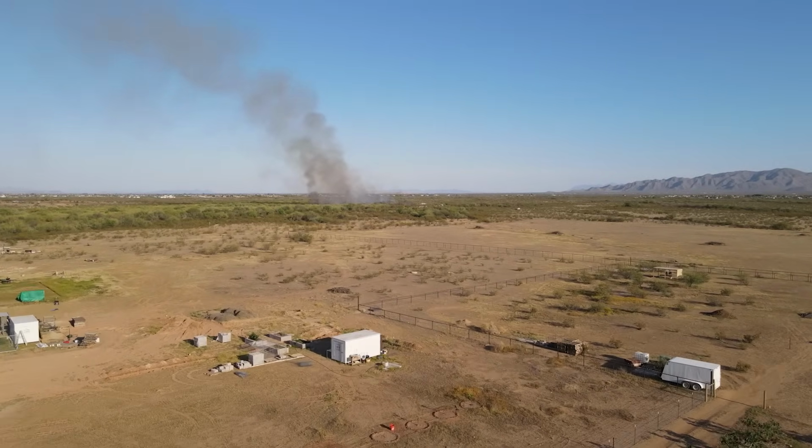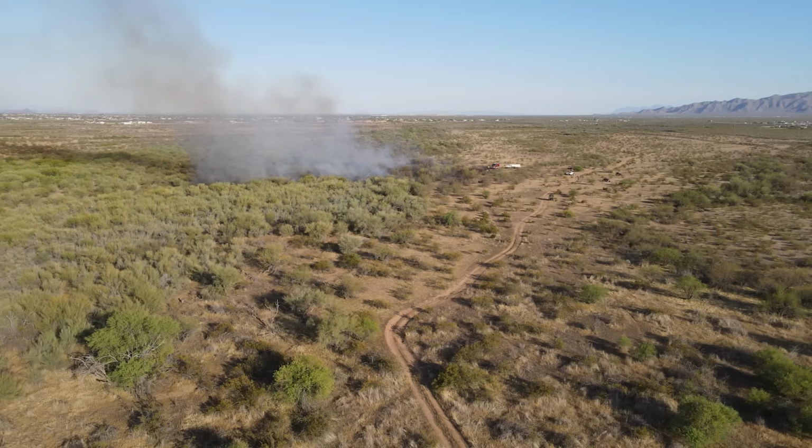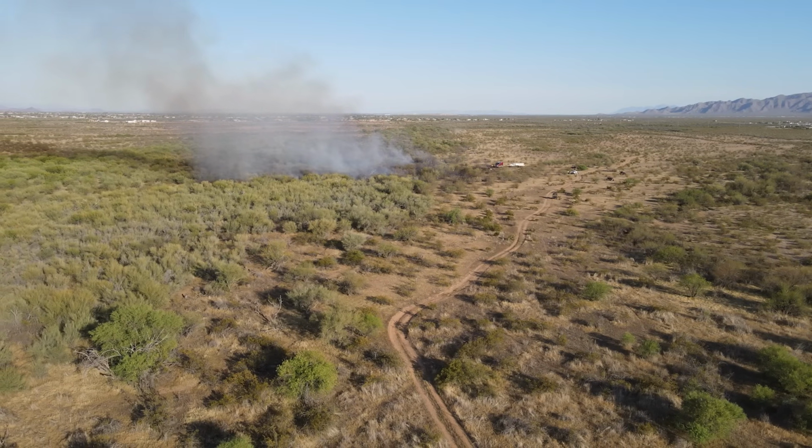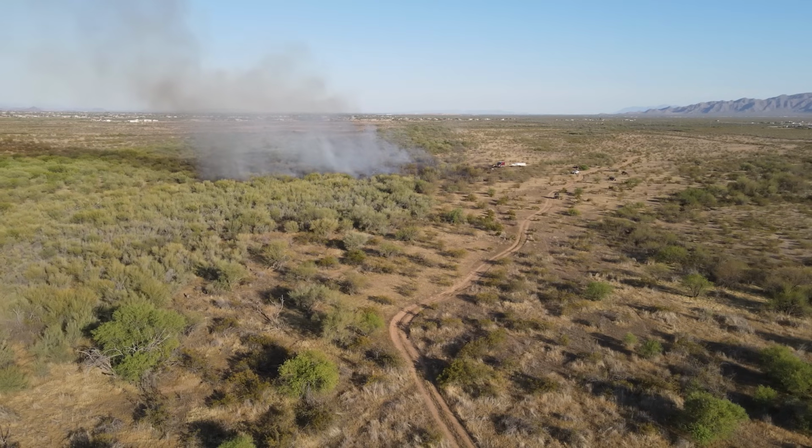Didn't want to get too close. It actually burned for about 6 hours before they finally put it out. Yep, so it was a pretty good fire. A little scary, and a good reminder of why we knocked down all the weeds.